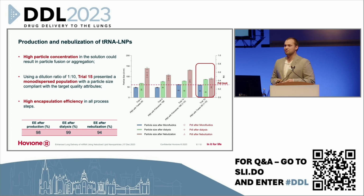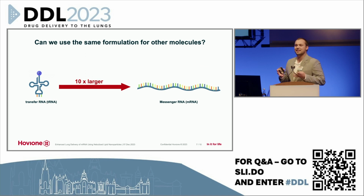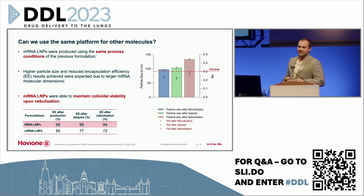And for that, we decided to change molecule. We decided to change to our mRNA, which is 10 times larger than our tRNA. And this raises a lot of questions. So could we use the same platform, the same formulation, the same process parameters to encapsulate a much larger molecule? So let's see. Of course, if I'm here, it's because we were able to make it.